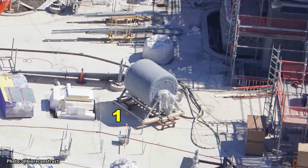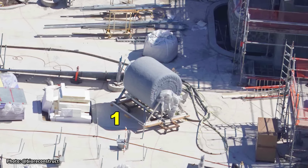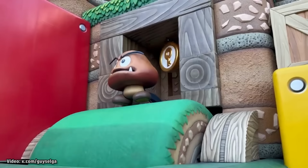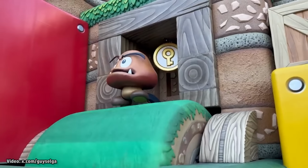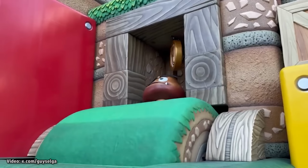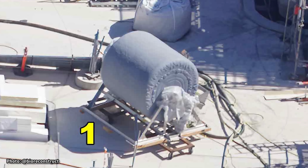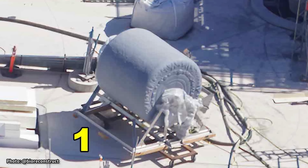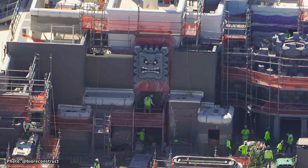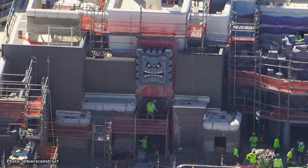Here we can see an unpainted rotating set piece that will be part of one of the land's power-up band key challenges. Named Goomba Crazy Crank, this key challenge involves trying to knock a Goomba down from this rotating landscape. And here we can see the unpainted rotating set piece, which is yet to be installed. Also on the second level, a new falling thwomp has been installed.